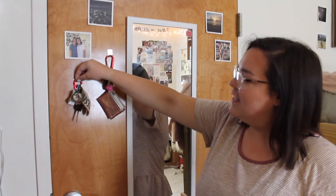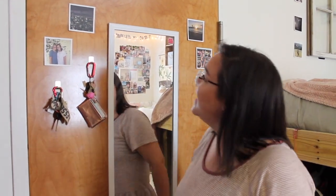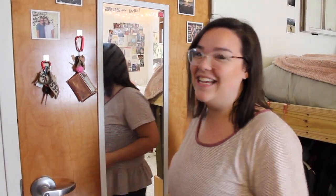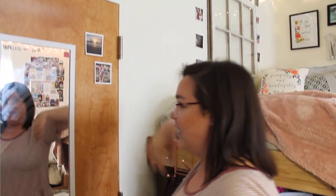We have our little key hooks on the door. They're actual command hooks, so they're perfect, and they're gold, and I love gold, so it's great. And then Mandy got these cool little border pictures, Parabo Press. Sometimes I can't tell what she's saying. They were free, but she paid $10 for shipping, so you could probably get the same deal. They're really cute. They have little borders, and she has them up everywhere on the wall.